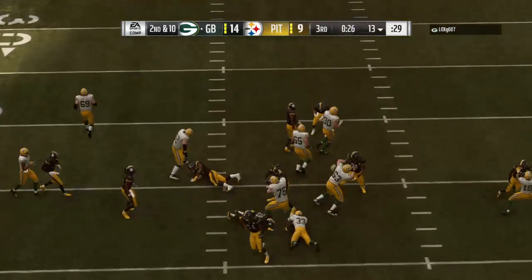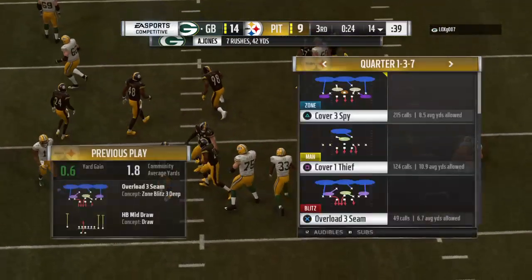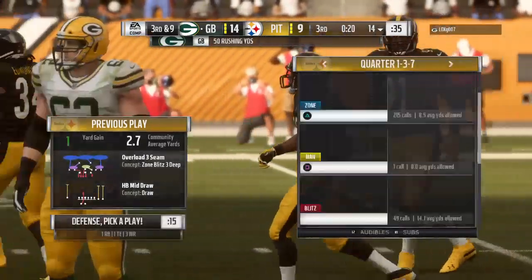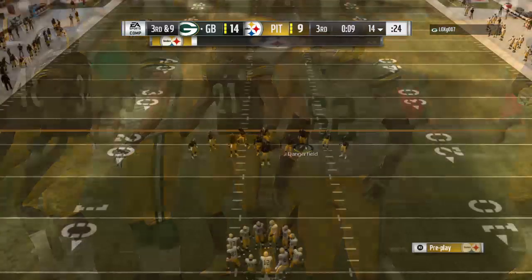Now Jones, and he'll get this one up to about his 14. Only a yard on the pickup there, so it leaves him needing a conversion here on 3rd and a tough 9.